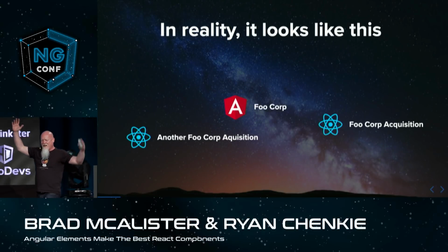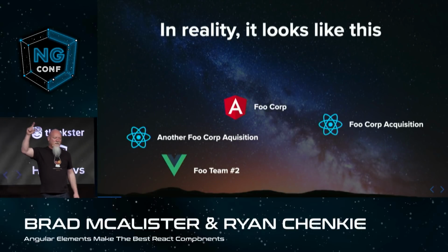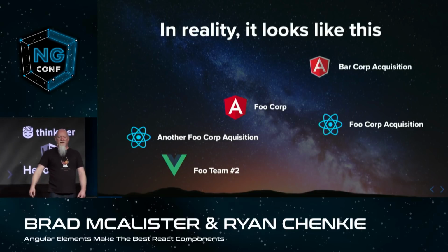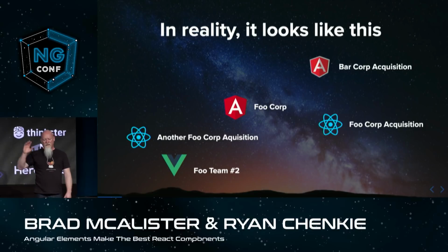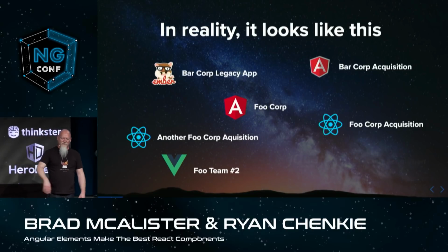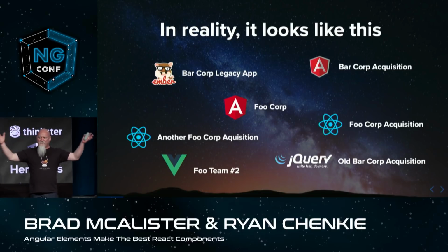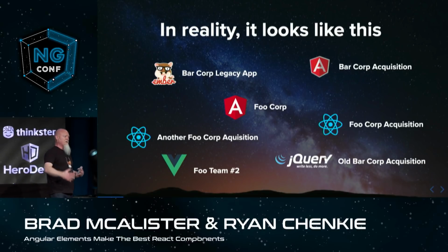Ta-da! And then we have a team at the same food corp, and they're like, we have strong opinions, and we want to use something else. And then they go through another acquisition, and another acquisition, and another acquisition. And so then it just becomes a great big mess. So how do you deal with that?